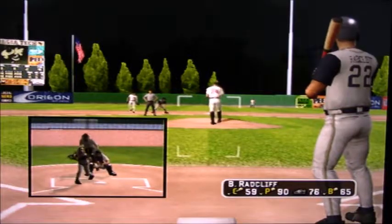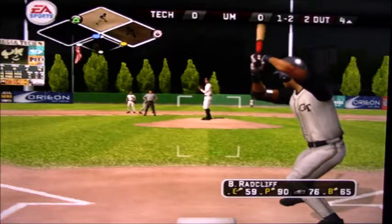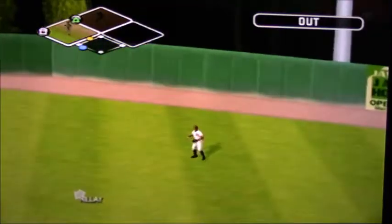Oh, jeez. For some reason, I'm just off just a little bit versus this guy. High fly ball to center field. See, look at that 90 power. It's right down the middle. And it's not even close.